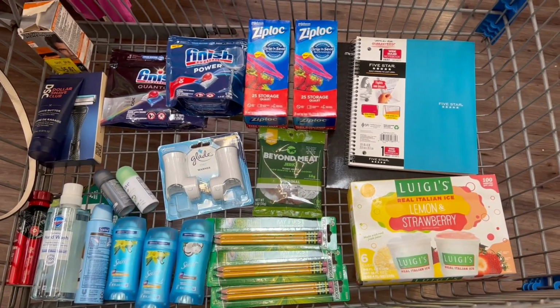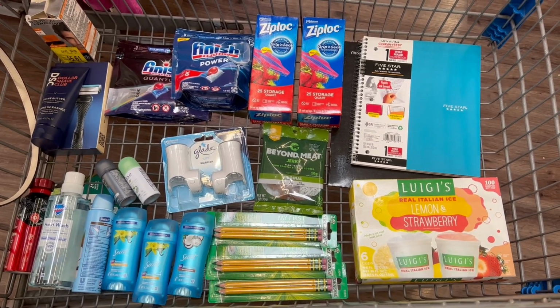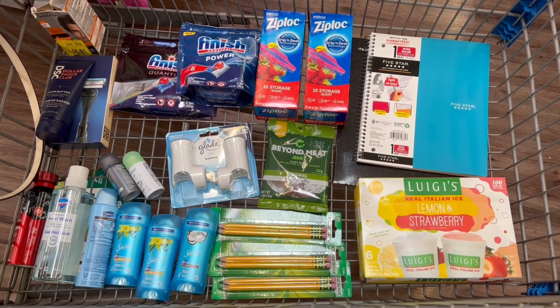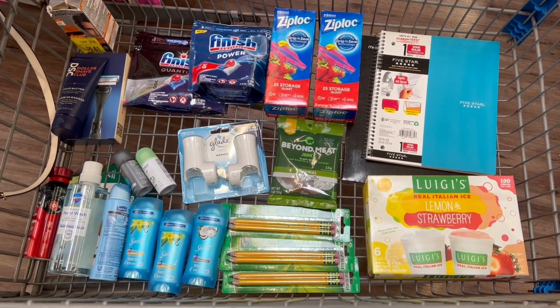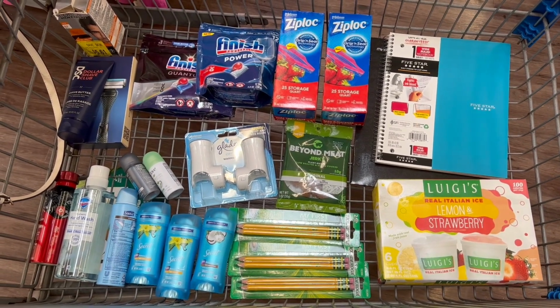Okay, so this is everything that we're grabbing today. Super happy with the haul. It's kind of back to school, pretty much back to school. But anyways, I'm happy with everything that we got. We're going to go check out, and we're going to meet out in the vehicle, see how everything went.